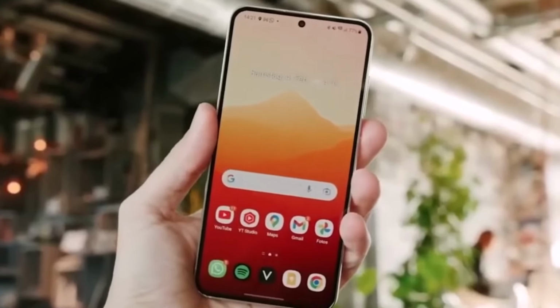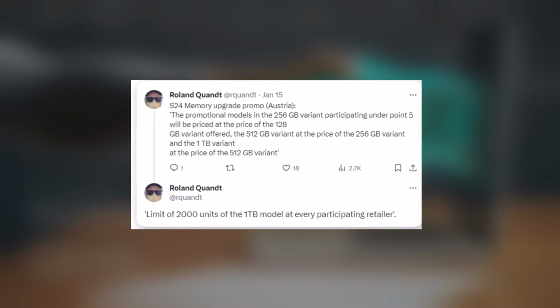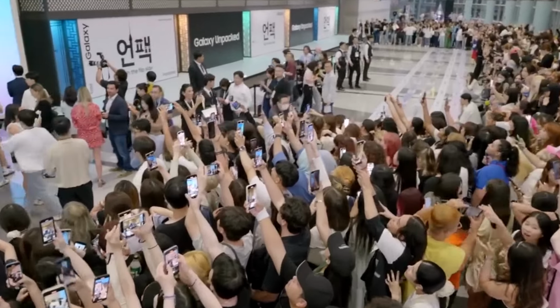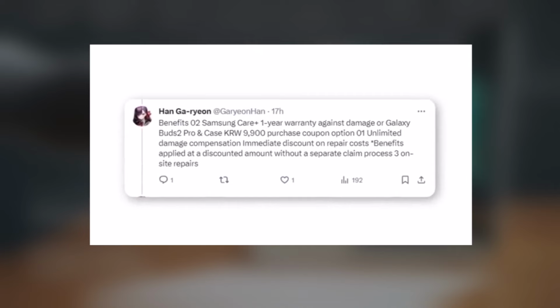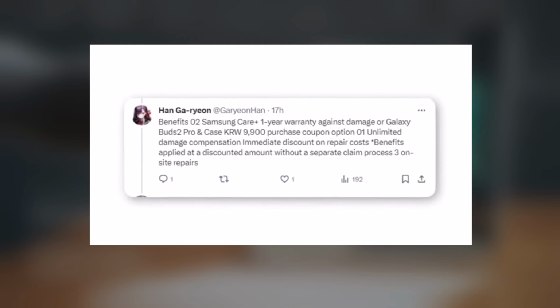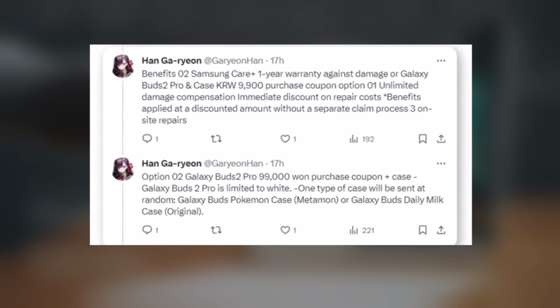In certain markets like Austria, the offer of a free memory upgrade to 1TB for the Galaxy S24 Ultra might be restricted to a limited number of units. It's possible that each participating retailer will only have around 2,000 units of the 1TB Galaxy S24 Ultra available for the memory upgrade promotion. In Korea, those pre-ordering any model of the Galaxy S24 series are expected to receive several perks, including a one-year Samsung Care Plus warranty, a pair of Galaxy Buds 2 Pro wireless earbuds, and either a special Pokemon or Meow Milk Buds case, which will be randomly selected.